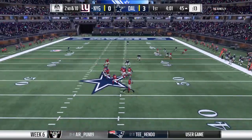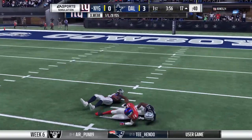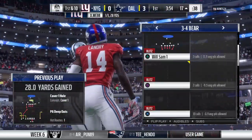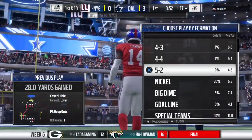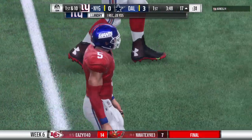Play action, it's Webb. That's caught inside the 20. And he gets this one all the way down inside the 20-yard line. A really good pickup of 28 yards.